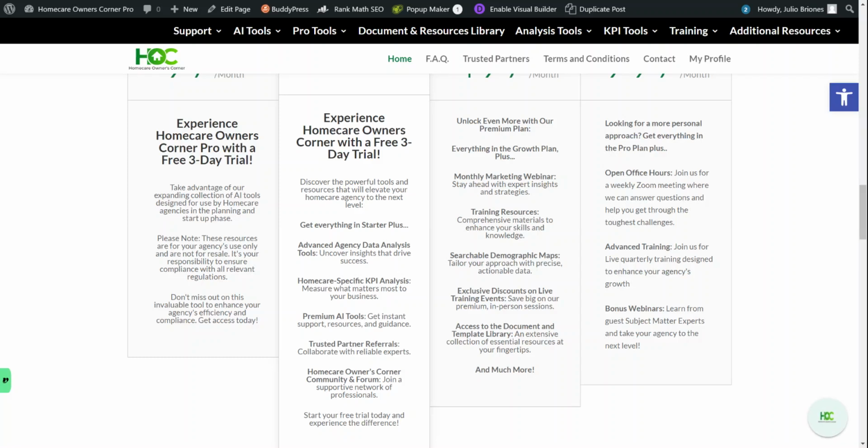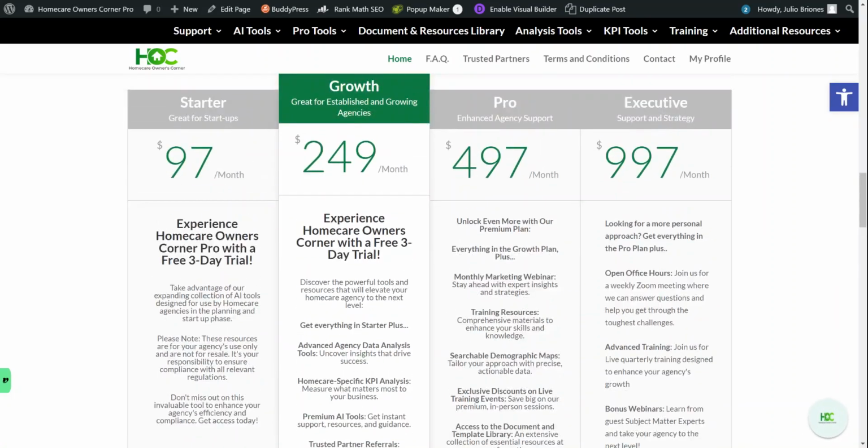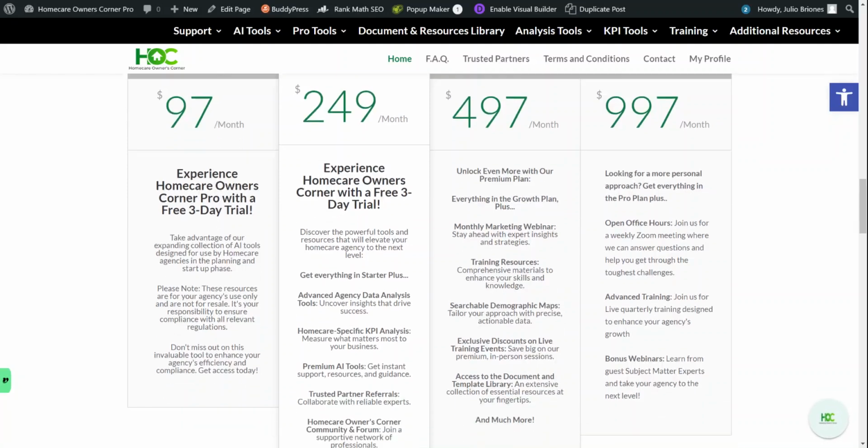And at this level is where you get access to our ever-growing and ever-expanding documentation library, with templates for all sorts of policies, templates for letters that you can write to the clients, write to your caregivers, different memos, different forms to fill out. This way you can continue to grow and enhance the business. Now, when we get up into the executive support and strategy category, this is everything else we've talked about.